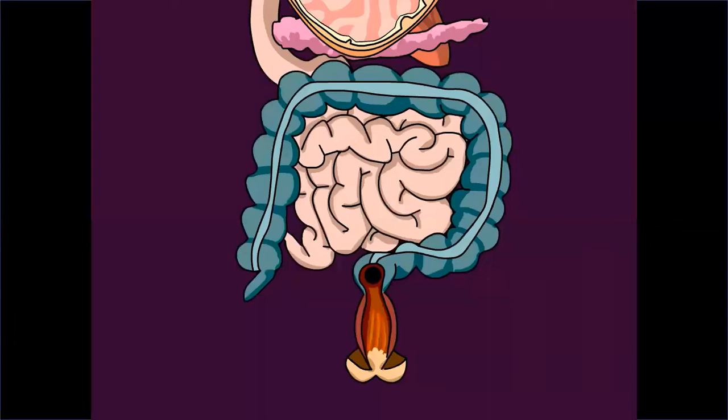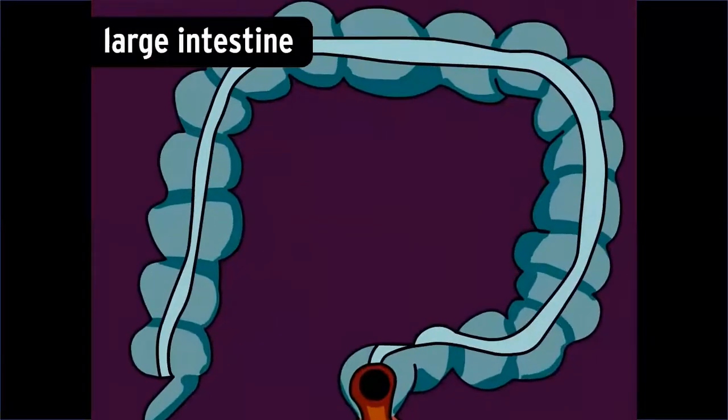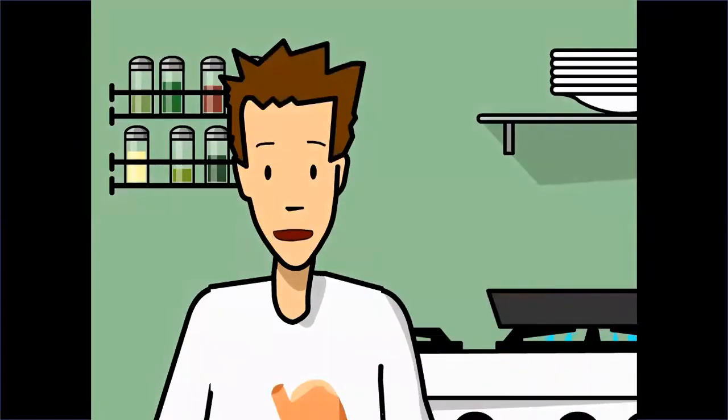When chyme gets to the large intestine, it's thin and watery. The large intestine is actually way shorter than the small intestine, but because it's a lot wider, it's called large. Sometimes it's called the colon. The large intestine sucks most of the water out of digested chyme in a process called absorption. This step is important because recovering that water keeps you from getting dehydrated. Once most of the water is gone, solid waste is moved to the last part of the large intestine, the rectum. When enough waste piles up there, you're ready to go to the bathroom, and the digestive process is complete.